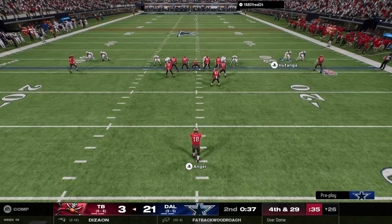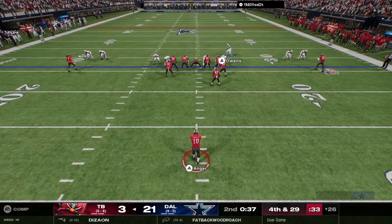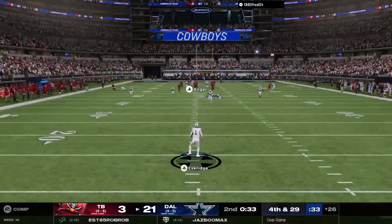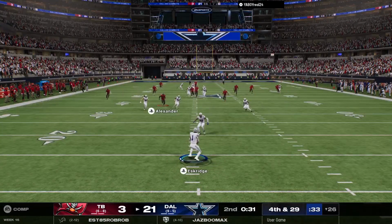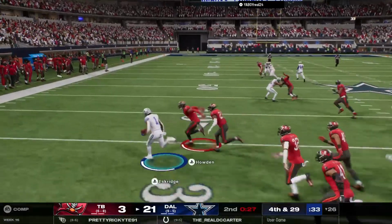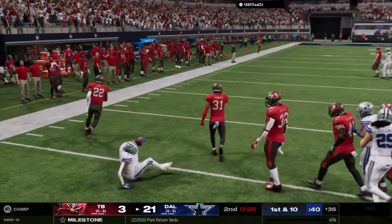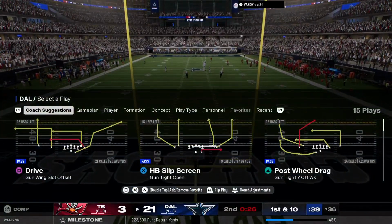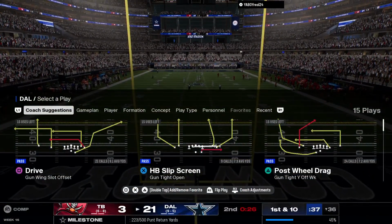Who has an idea? Who has a plan? Time to implement it. On to punt now, Anger, as he boots this one away. Taking it about the 16. A very good return there. Give him an even 20 yards. And it will be 1st and 10 as they take over.